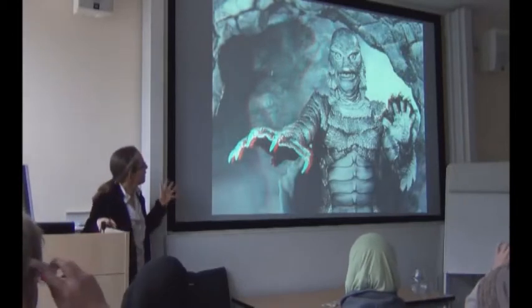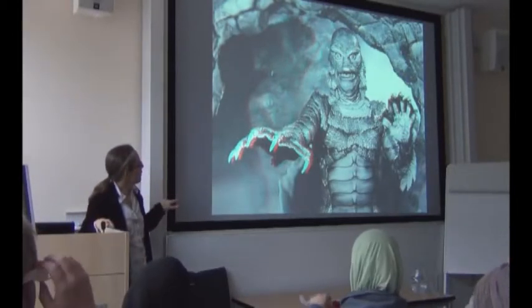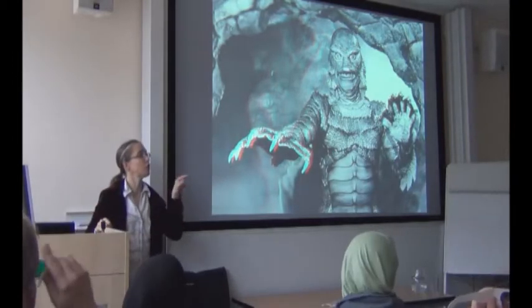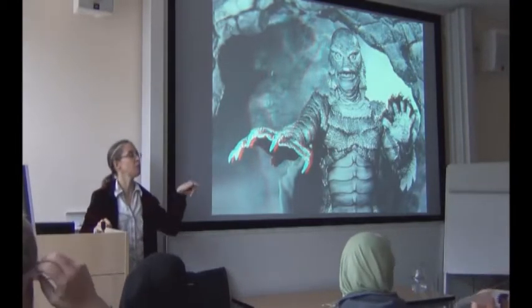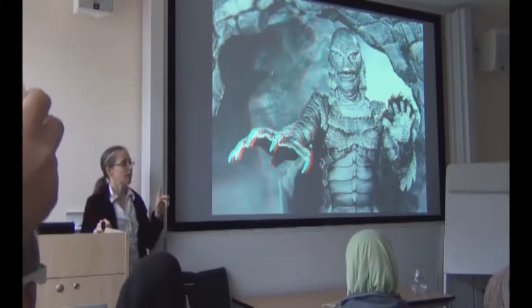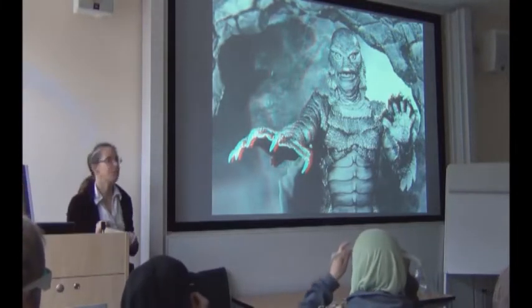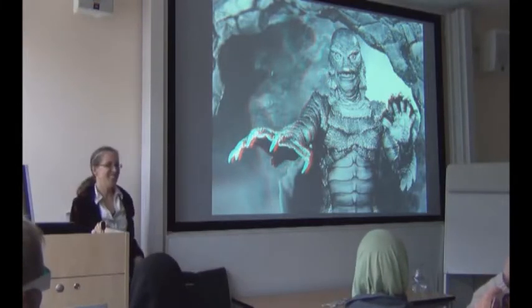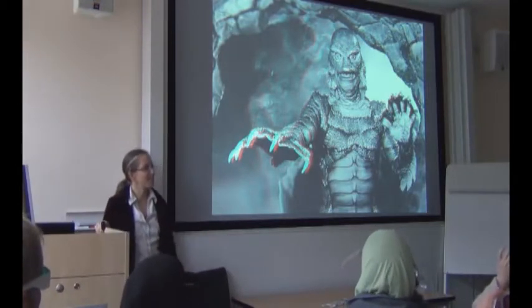Right. So that's what I start off with here. What is 3D vision? Here's a demonstration of a 3D image. If you put on your glasses, and I see a couple of you have the green lens over the left eye. It has to be the other way around, I'm afraid. So yeah, red lens over the left eye. And then hopefully it's easy. You can see the Creature from the Black Lagoon.